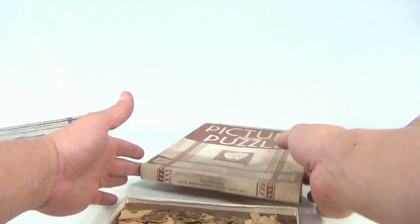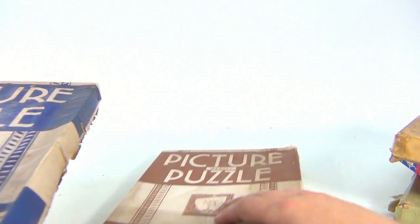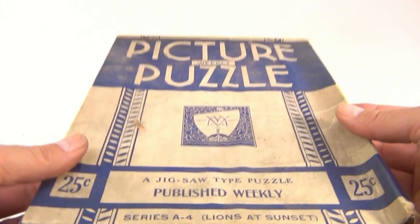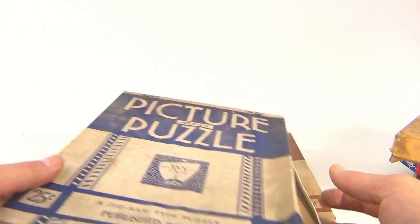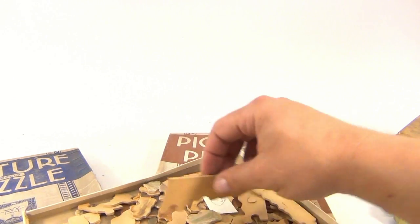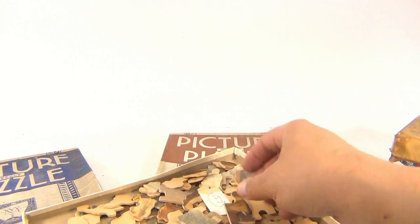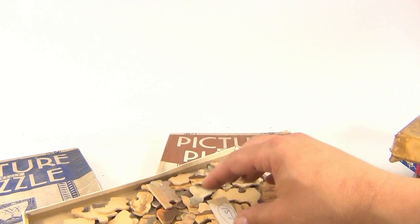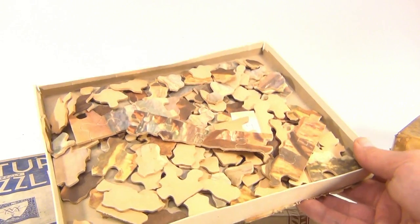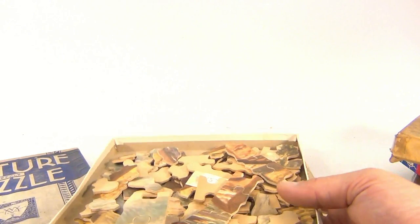Okay, so the last one is another picture puzzle in blue. And it says a jigsaw type puzzle. This one is Lions at Sunset, Series A4, 25 cents. It says 157 pieces. So we counted some of these, not all of them. The pieces look to be good. And again, no real musty smell, just kind of dry, dusty. So whatever damage happened to them was probably from a long time ago, and it's worked itself out. They kept them in a nice, clean, dry place.